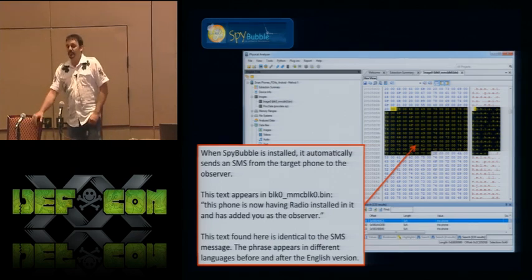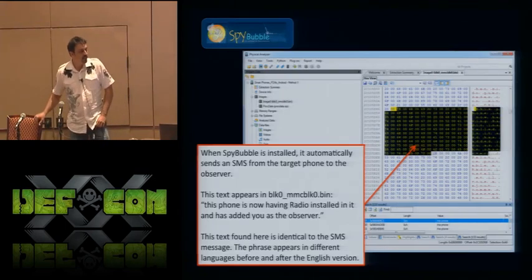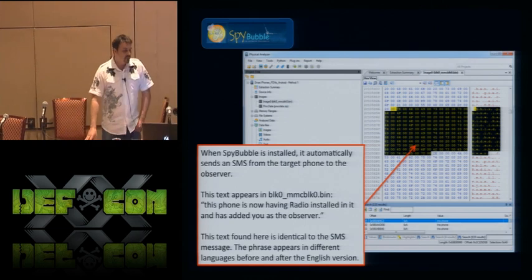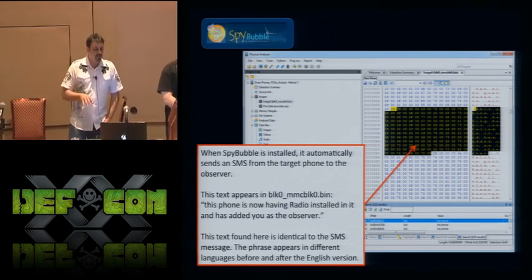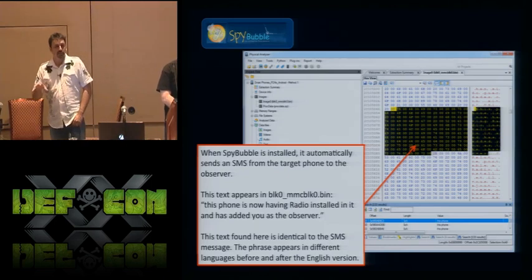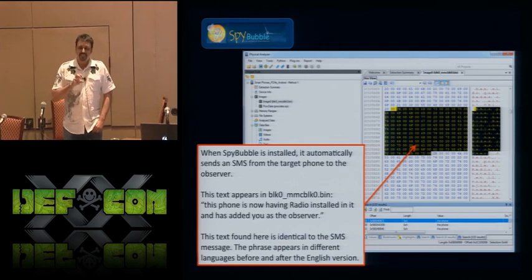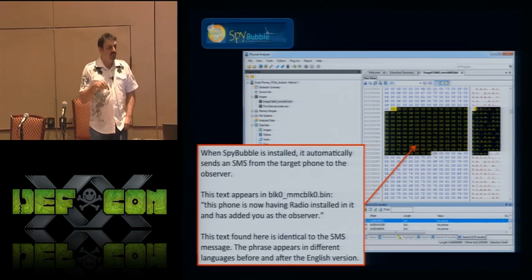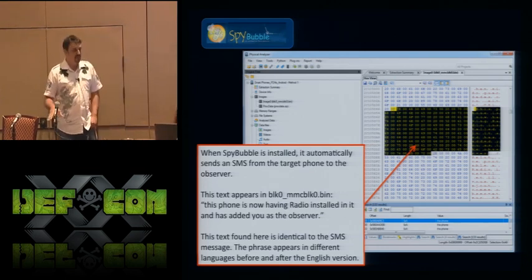That six-digit number is something that you can configure if you wanted to change it to something else. But we can figure out what it was pretty easily. When we looked through the raw dump of what was on the device, we came across the actual executables. In this particular screenshot, we're showing that the text message that gets delivered to the person that's spying on you to tell you that it's installed successfully is on disk in about 30 different languages.